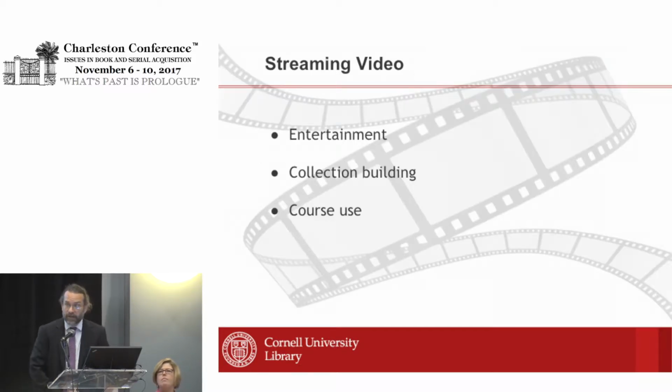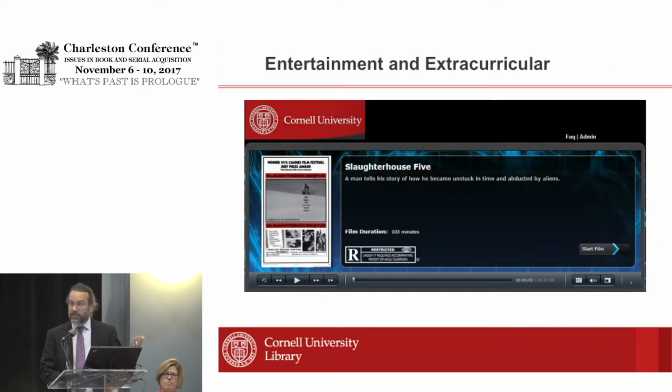Streaming video. At Cornell, we collect streaming video for entertainment, collection building, and course use. Those are, I guess, probably our three primary goals in choosing what we're collecting. Each of these might have different impact analytics that are meaningful for deciding if we got the right stuff or what direction we should head with it. And things like entertainment and extracurricular.